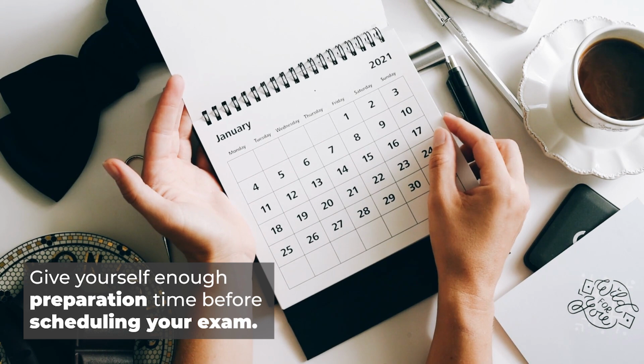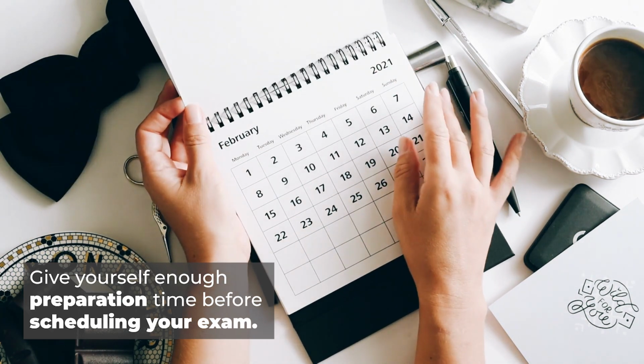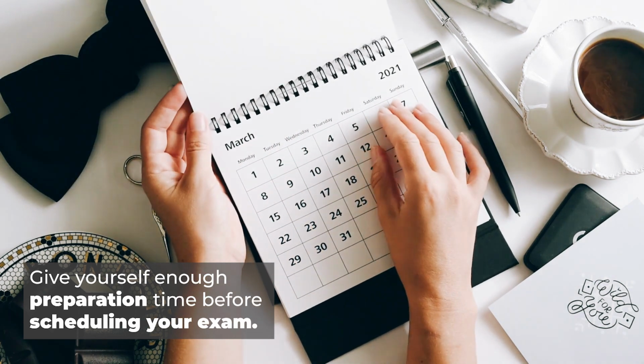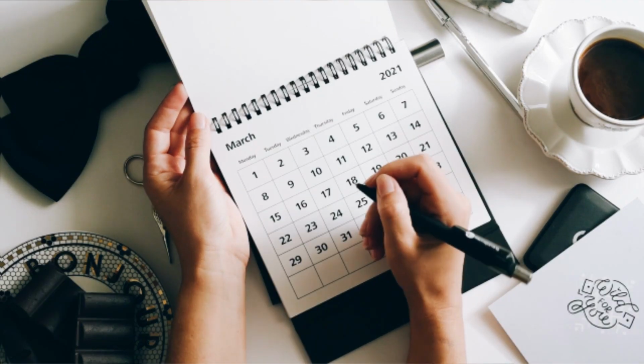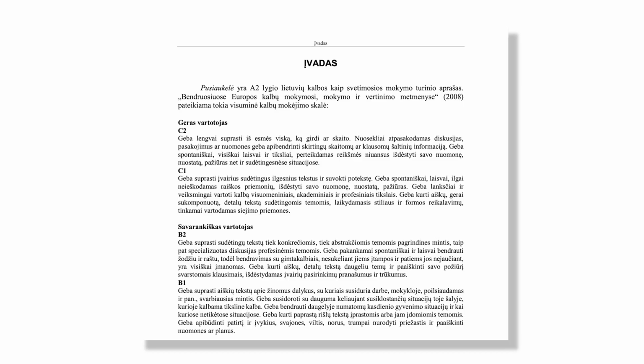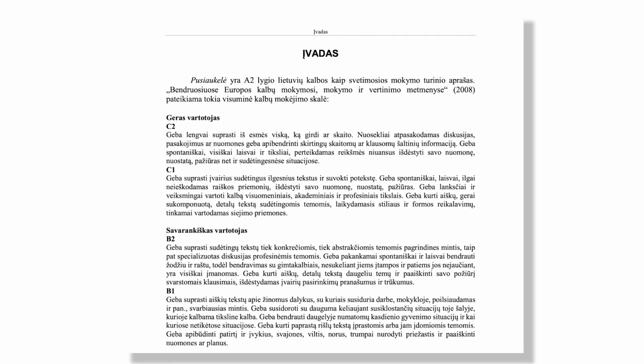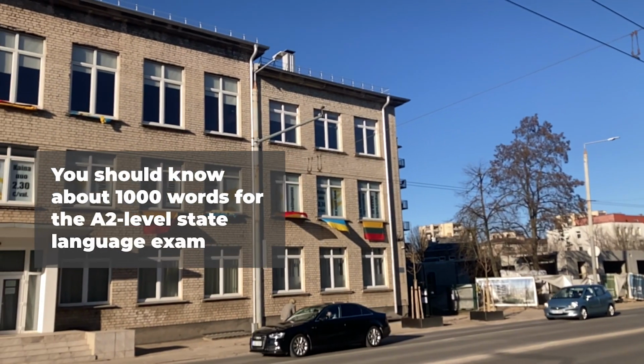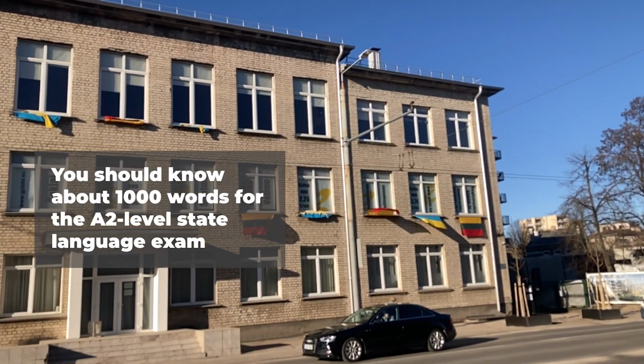So, the first piece of advice is to give yourself enough time to prepare for the exam. It's hard to say exactly how much time is needed to prepare since everyone is different. However, you can look at language level descriptions to determine more or less just how much time is needed to learn or to review all the content. For the most popular state language exam, which is at the A2 level, you should know around 1,000 words.